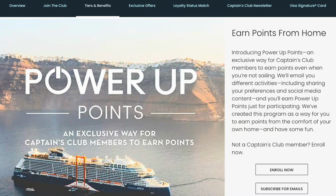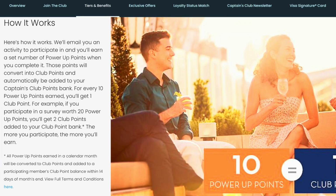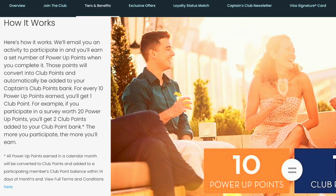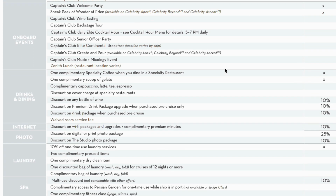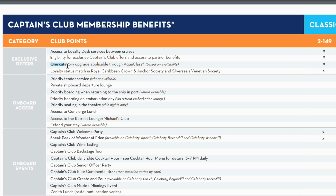Celebrity has offers like Power Up Points, which are opportunities you are emailed that will give you points towards your account. You will be asked to take a survey or watch a webinar. For every 10 Power Up Points you get, it will convert to 1 Captain's Club point. You only need 2 club points to reach its first tier of Classic. When you reach that tier before sailing, you can take advantage of some onboard perks like a free scoop of gelato. After your first sailing, you can enjoy a free category upgrade where and when available up until Aqua Class.